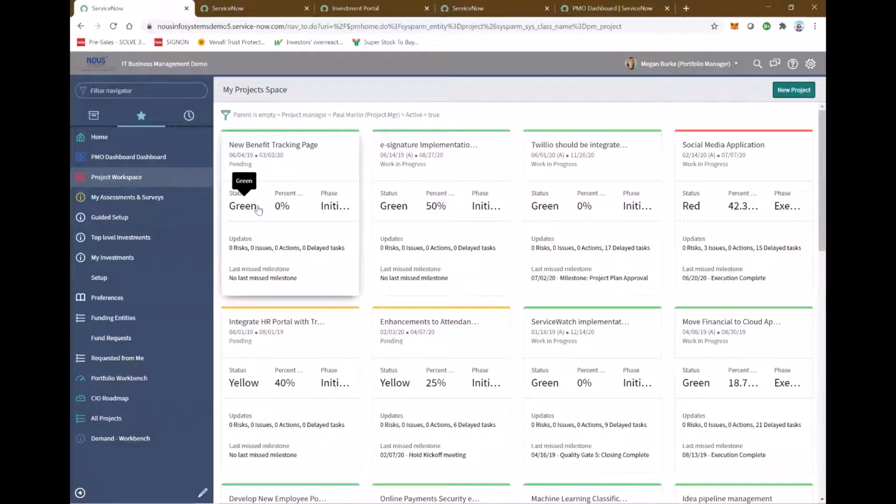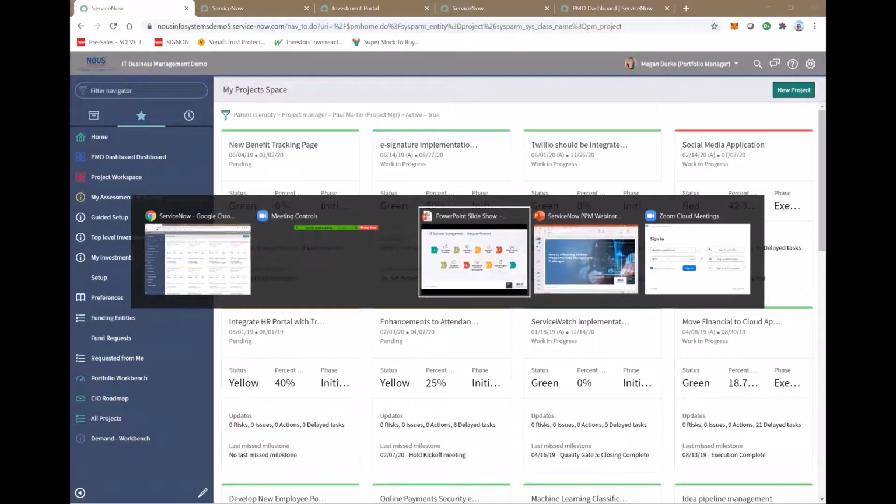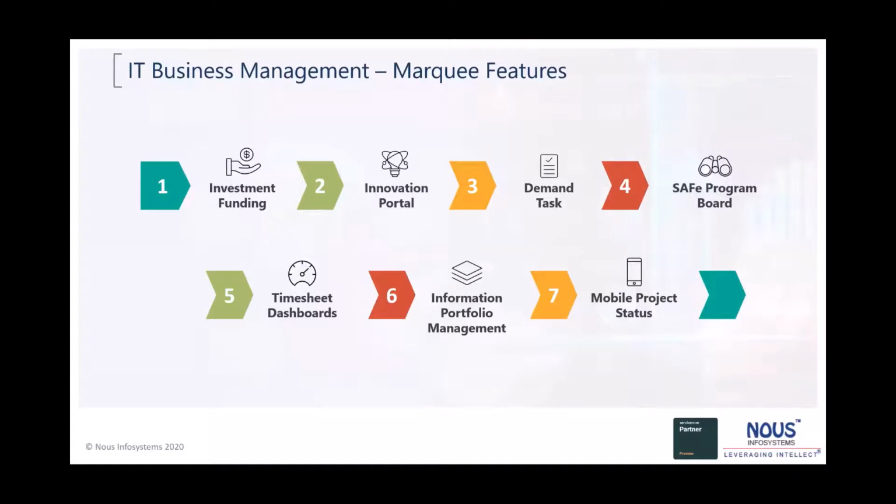How are they stacking up against those objectives, and then providing the automated reports and dashboards that the management teams can use to get visibility into how many of those objectives laid out for the year are getting met, and where are we on that. So planned versus actual, those details can easily be taken from the system. So those are the key marquee features that ServiceNow provides.